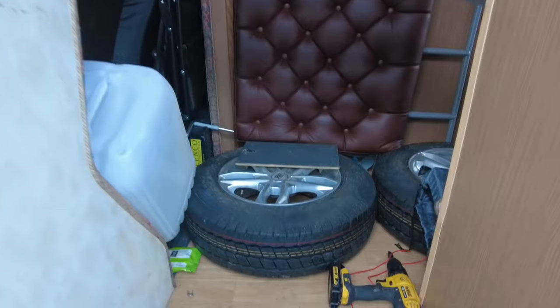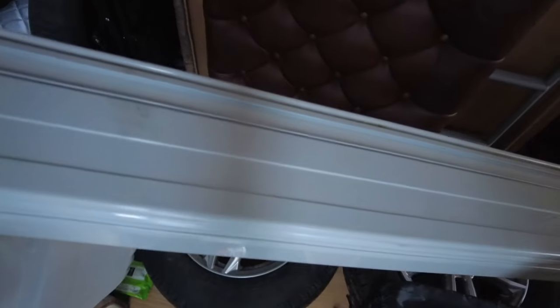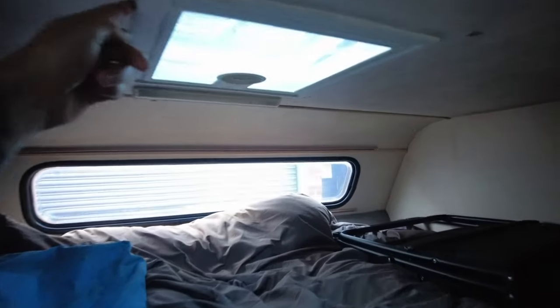I'm gonna pop in here now. This van's full of stuff. They've got wheels. I've got to be careful where I stand here. We've got the Fiamma, massive, is it about three meters or four meters? Four wheels. Yeah. I don't know if I've shown this van already. Over mount bed.